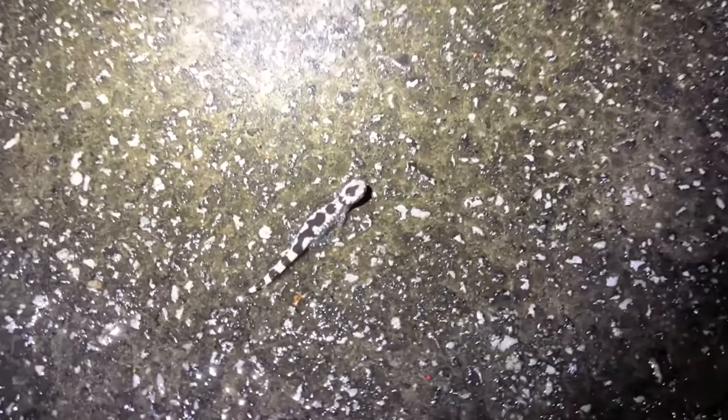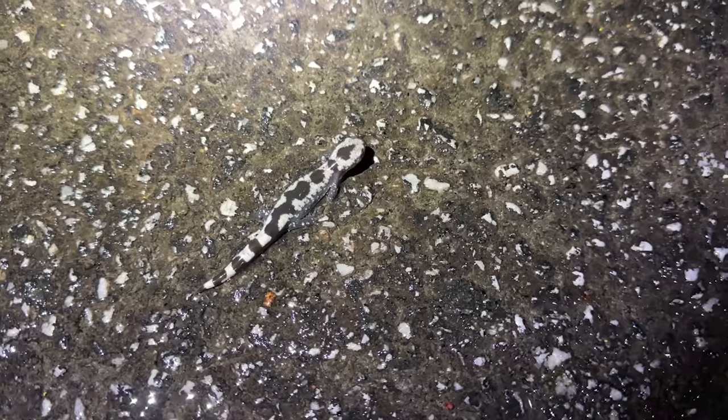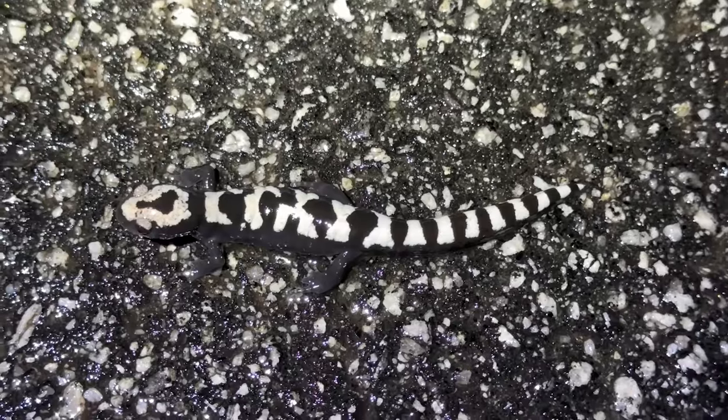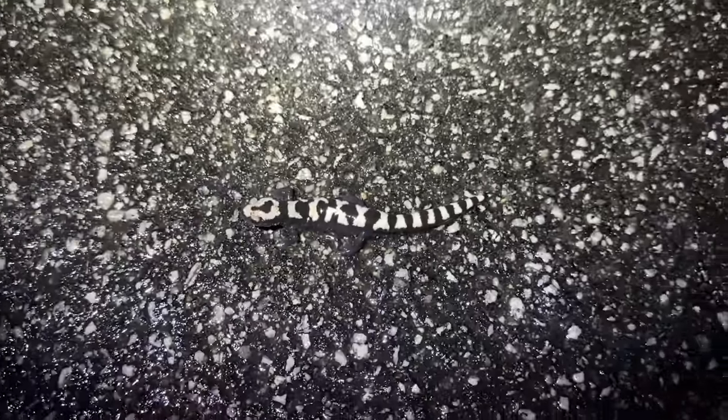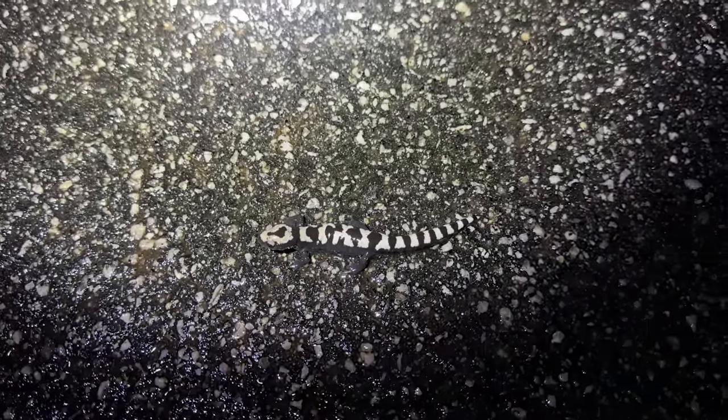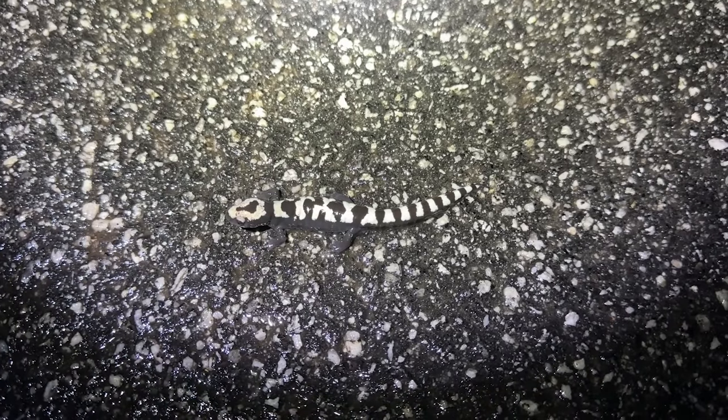And here's another marbled. It's been a decent night for salamanders, much better than the last time we cruised out here. And yet another marbled. We're not even really cruising the super marbledy stretch. This is just the froggy stretch. The stretch we normally walk, I think, actually has the most marbleds.